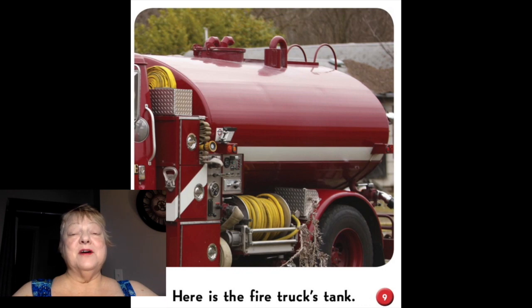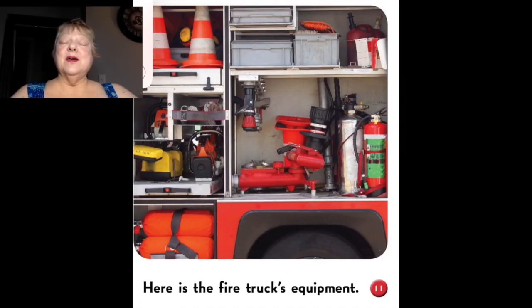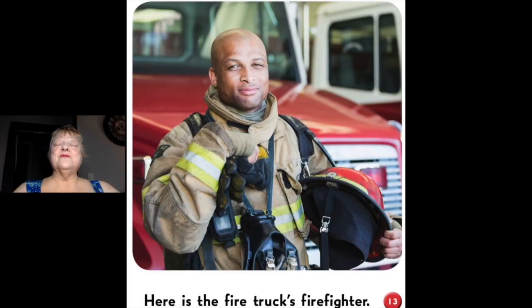Here is the fire truck's tank. Here is the fire truck's tire. Here is the fire truck's equipment. Here is the fire truck's ladder. Here is a fire truck's firefighter.